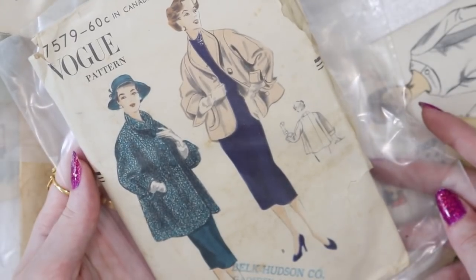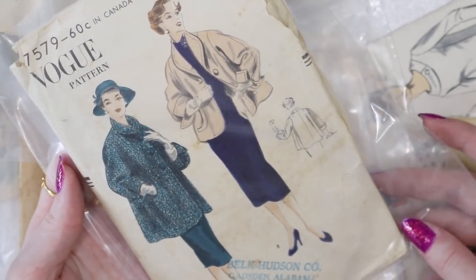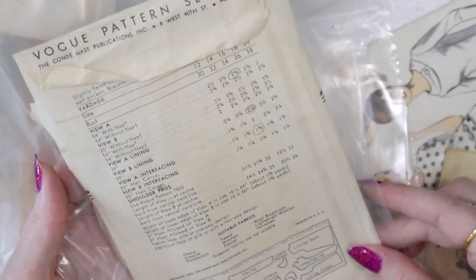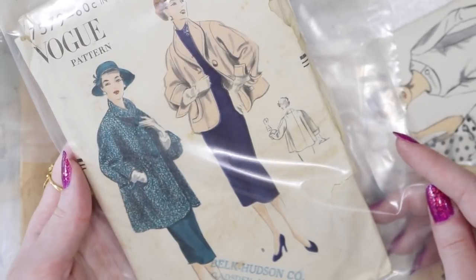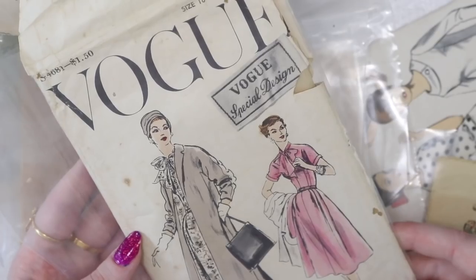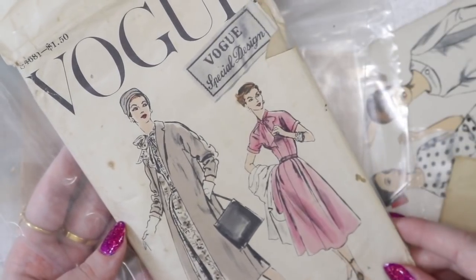Here's another Vogue pattern, this one in a size 16, and this is just for the jacket, I guess, but it's kind of a chic looking jacket. It's cut very wide and very short, which is kind of rare for the period. And I really like how they've styled it here with the hat and the kind of patterned wool. Very striking.